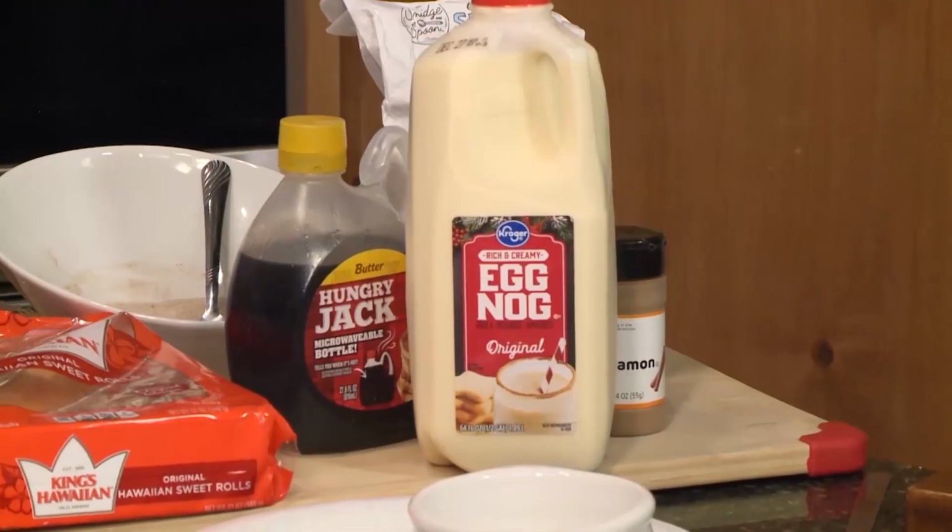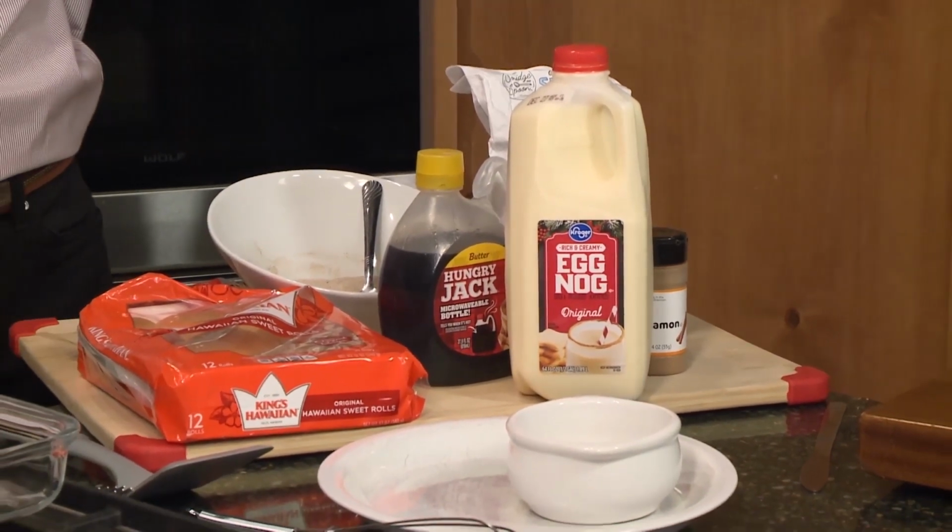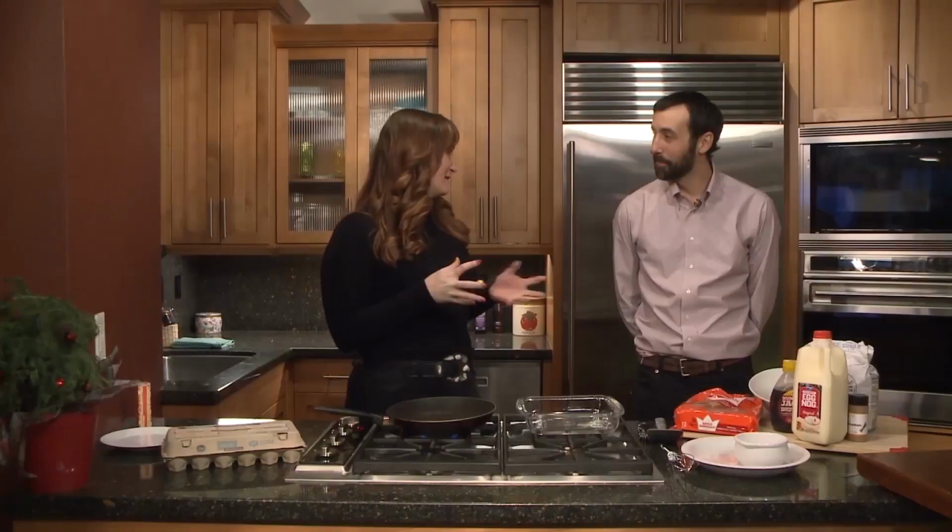You know, forget the peppermint mocha. I know I do like the peppermint, but give me eggnog. I will drink that entire thing. Warm, not warm, whatever, it's delicious. So I was really excited about this recipe here. But I don't know about you, but I'm ready to get started.